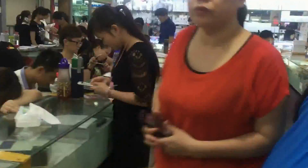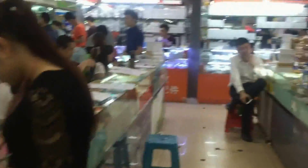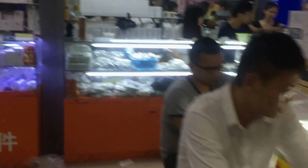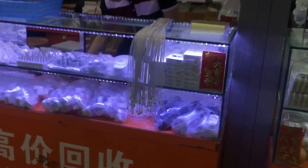Just to give you guys an idea, I'm going to go into some of the smaller side alleys. And one thing you guys should keep an eye out for is there's smoking in here. There he is, smoking away. This definitely isn't your... See lightning connectors. Yeah, and then here's a bunch of batteries. Samsung batteries. Oh, apparently we're in the kind of battery area.